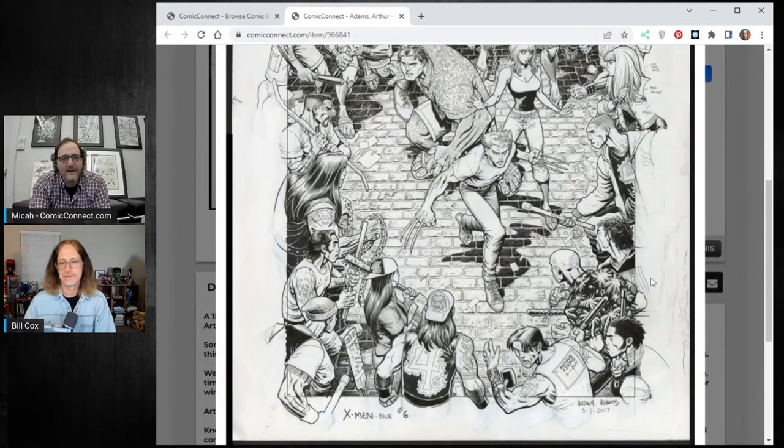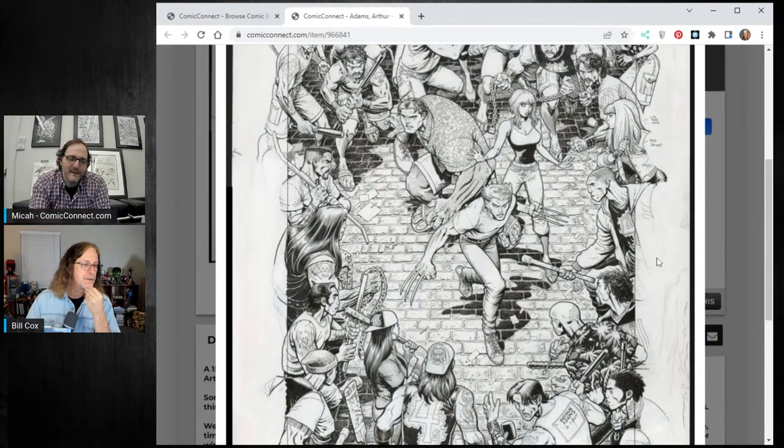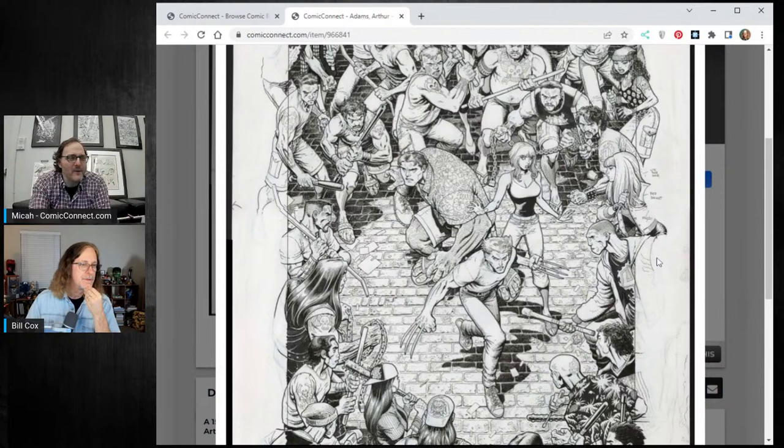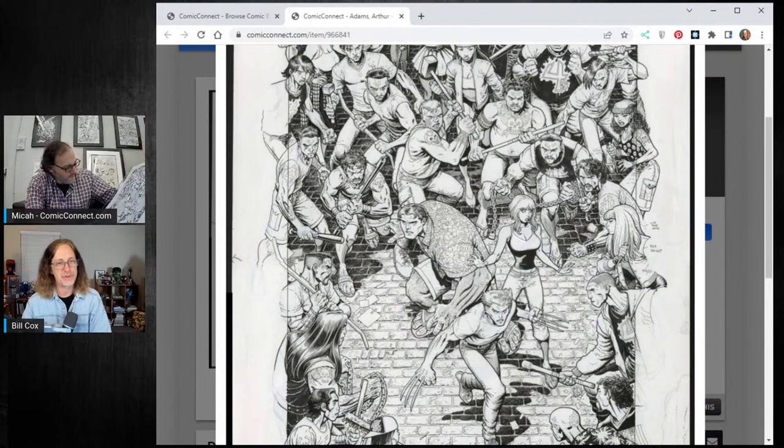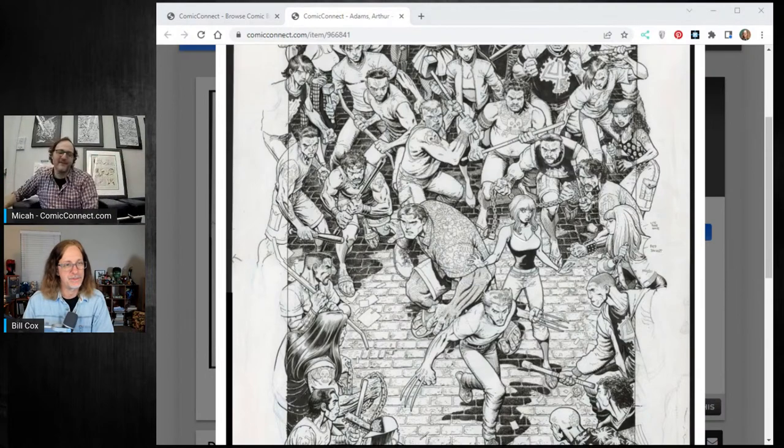Mm-hmm. And every era has its classic Art Adams comic. I don't know anybody who likes comics who doesn't like Art Adams. Even people who don't read superhero comics at all, they all love Art Adams. All right. Well, there's a reason he's got so many people wanting to get commissions from him and his originals. His work is always going to be sought after.